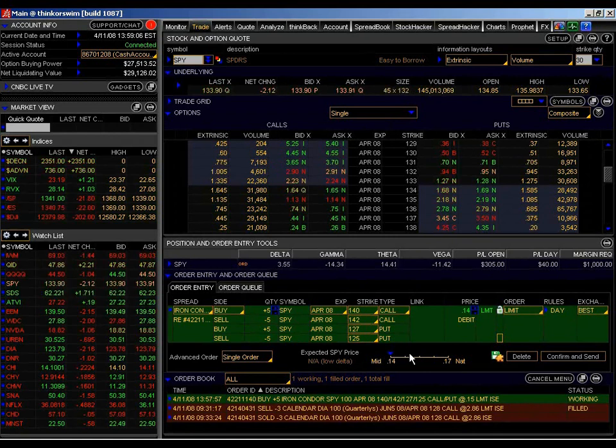I mean, there's no hurry. See, when you're trading with confidence because you have built up a profitable position, now you don't have to get out at the market. You can wait to get your price.